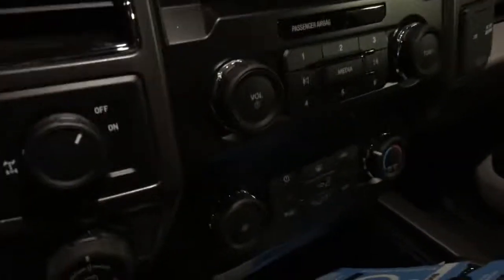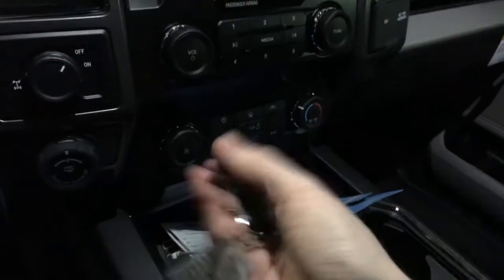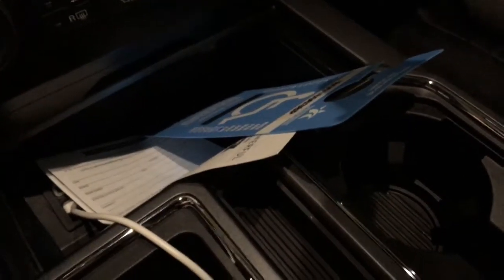We're showing off there, that's the radio. I glossed over the off-road settings. I think that's the diff lock, presumably, because it was a two-wheel drive, I believe. We got a nice switchblade key there. Nice to have one of those again. My Focus, of course, has the boring regular key.